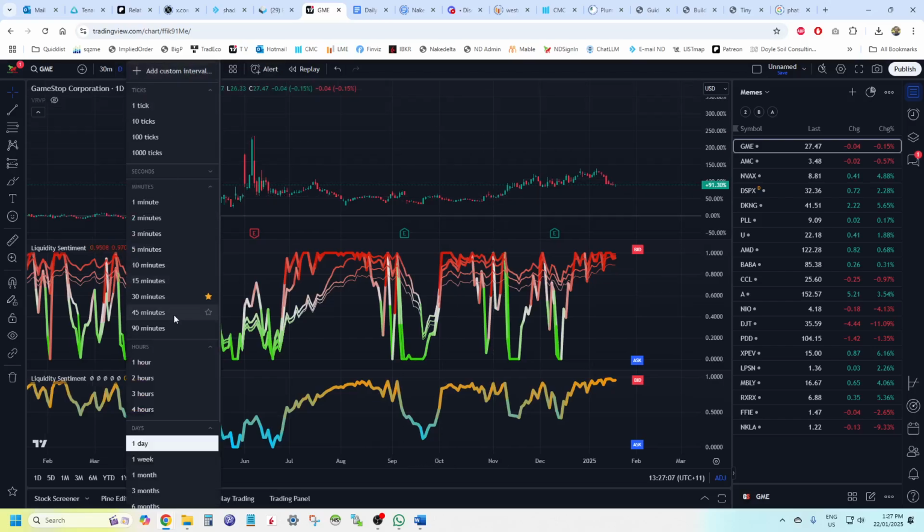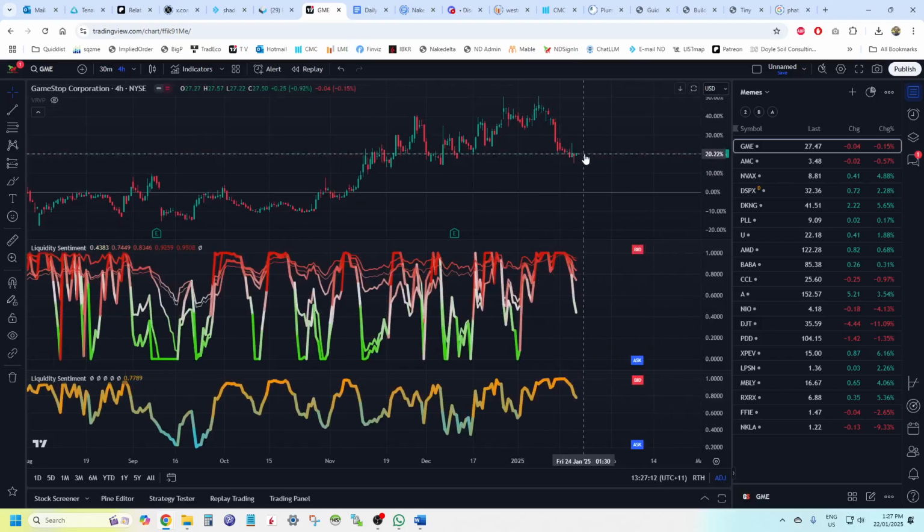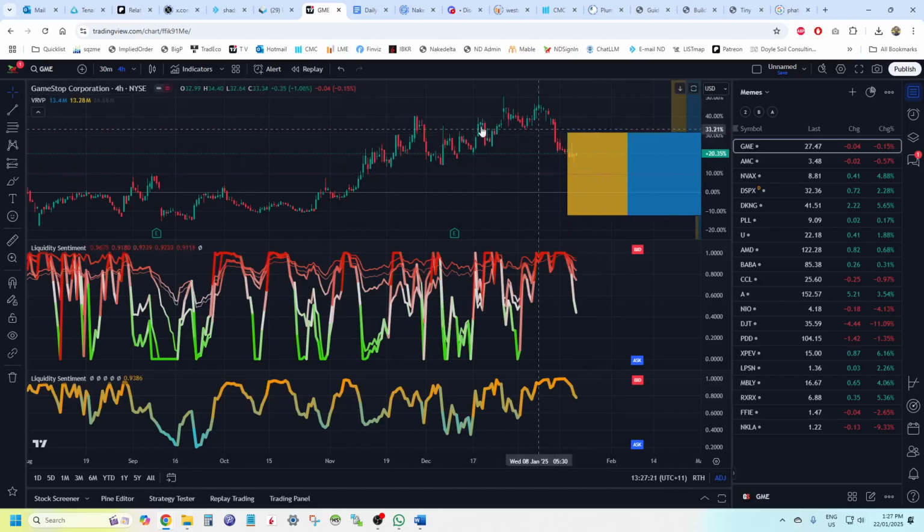If we went and had a look at the 4 hours, the 4 hours is looking a little bit better. It's starting to look like we're dropping back into a little bit of liquidity. That'll be seen, I suppose, in the options, whether we've hung on and we've got a bit of a base here. I really don't know.